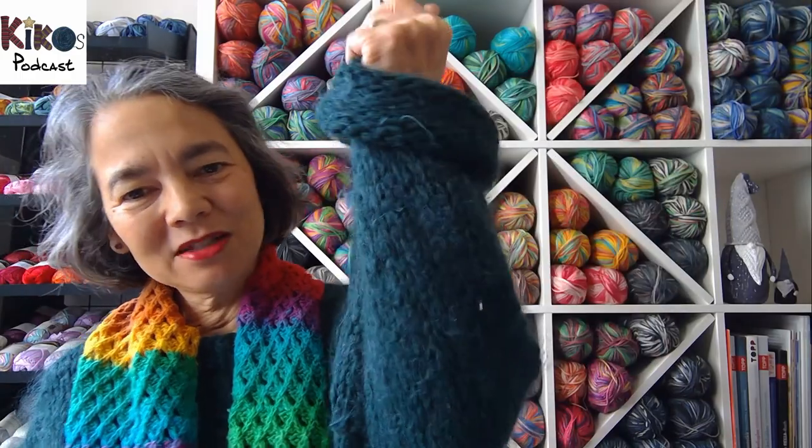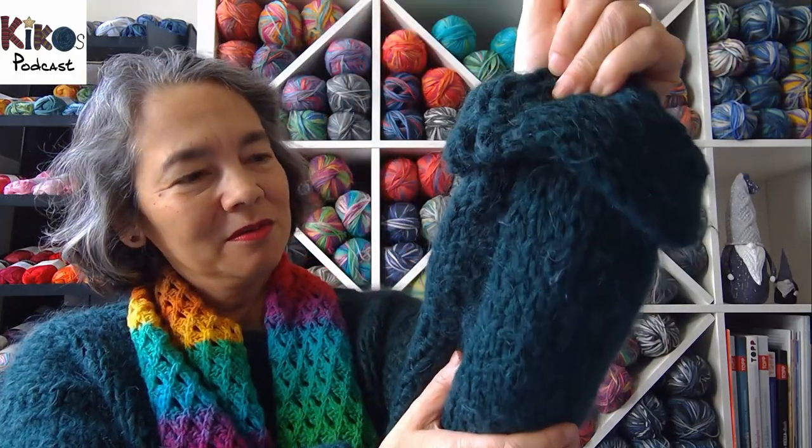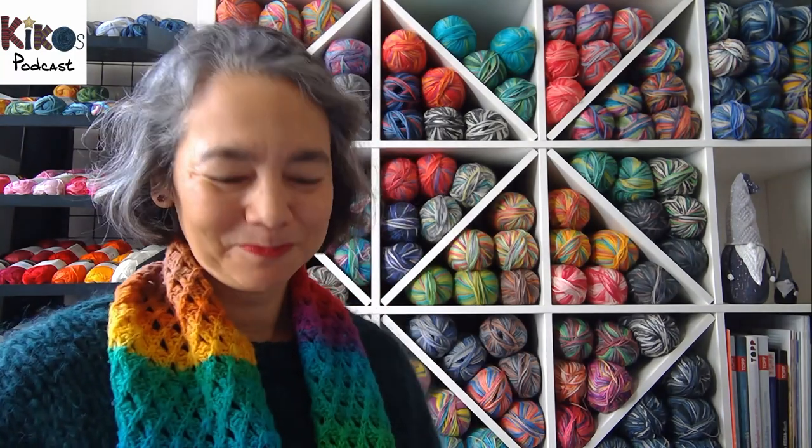But now it doesn't slide off my shoulders. It's a lot nicer to wear, and I'm really happy with the pullover. Two strands of mohair and one strand of really thick yarn make for a really nice warm pullover. So much for what I'm wearing.